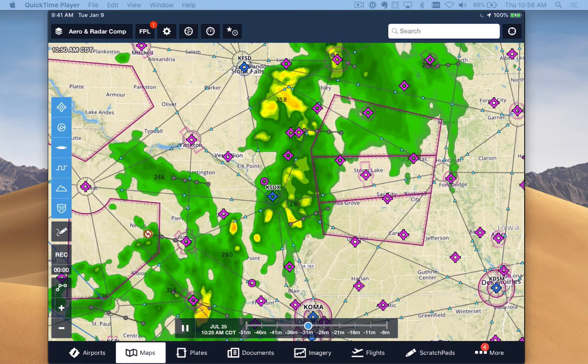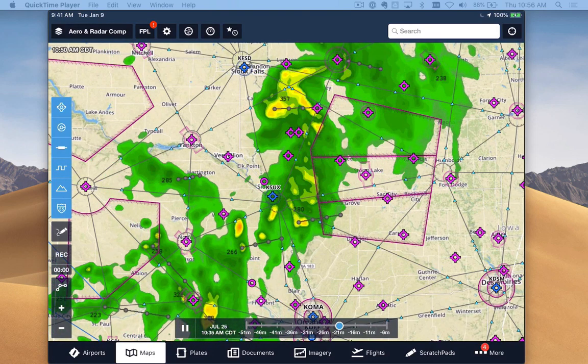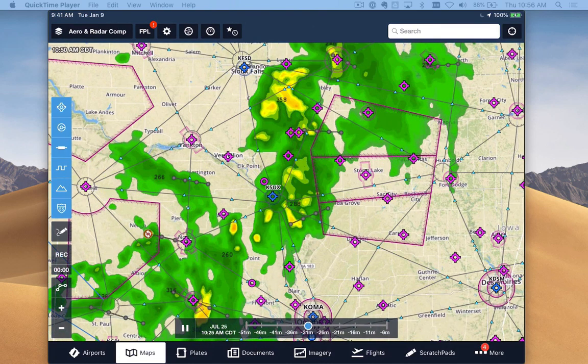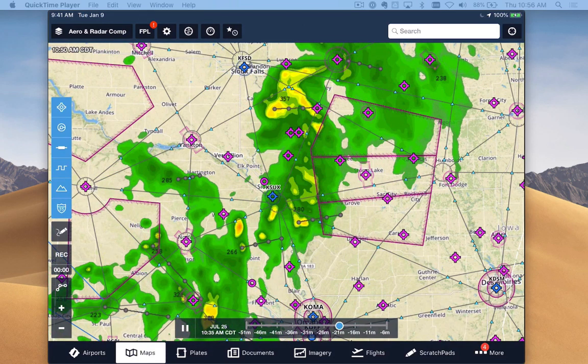Yes, sir? Is there a way to control what range of traffic you see on the display? For sure. So the question is, is there an ability to control the range of traffic I see? Maybe I'm cruising along at 3,000 feet, and ForeFlight's showing me JetBlue 997 at 34,000 feet, right? Who cares?